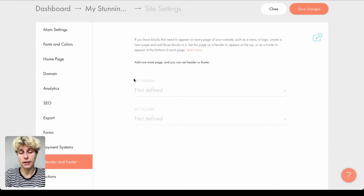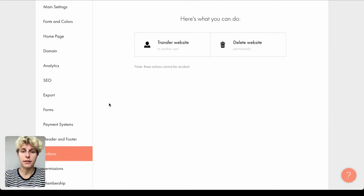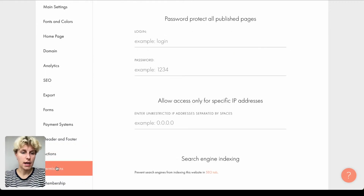And here you define those pages, right? Into the actions again, such as we've seen already in the page settings. You can transfer the website to another user or delete the website altogether permanently.